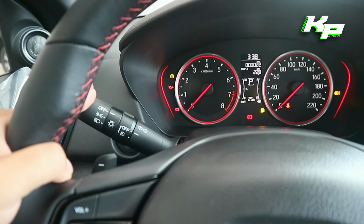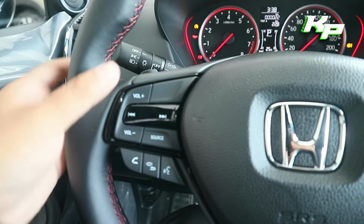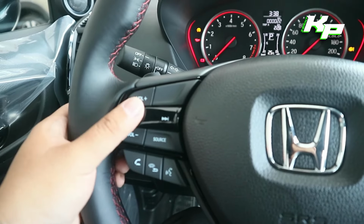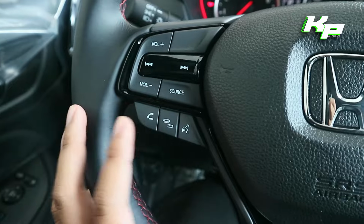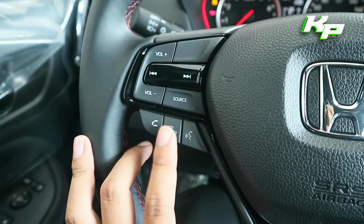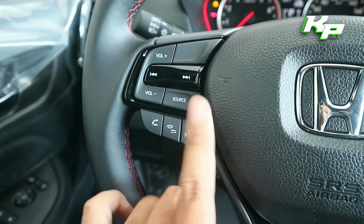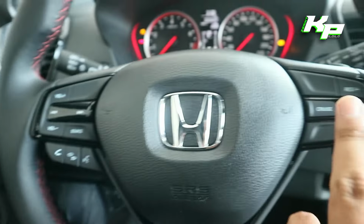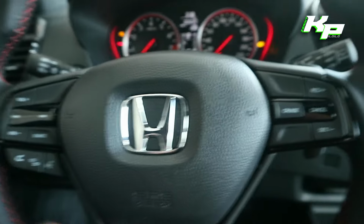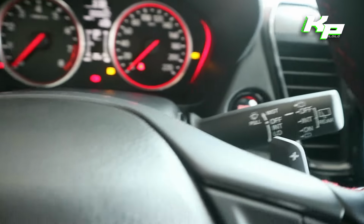Your light and indicator controls. On the steering wheel, you got your volume controls, seek track, and your source button right here. On and off buttons for your Bluetooth telephone menu, and this off button doubles up as your go back button for your infotainment system and your voice recognition system. While on the right side is your cruise control. Wiper controls to the right.